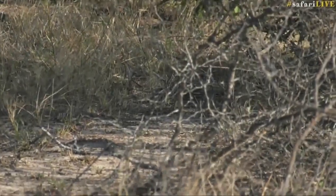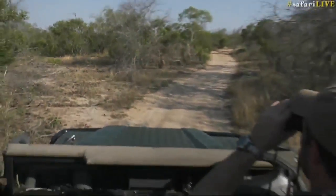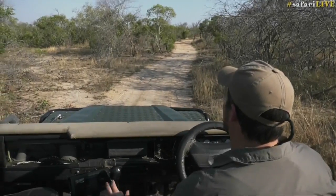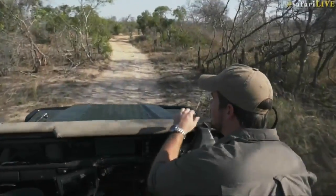Can we see it? I'm giving VM an impossible task here, given the amount of vegetation that is in the way. Don't worry, VM, it's flown away. Anyway, so we're going to have to just carry on. I'll try go a little bit forward and see if I can find it, but it is a beautiful bird, so it's a nice bird to see.